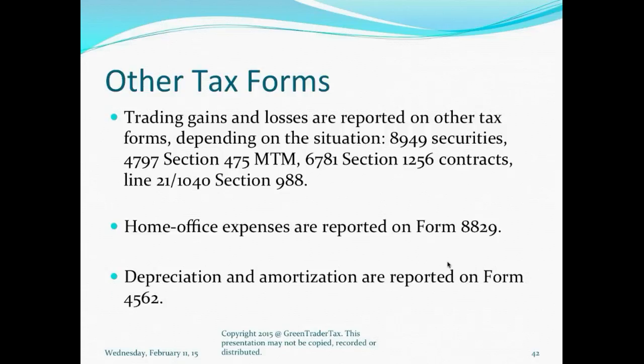So your trading gains and losses are reported on other tax forms, depending on the situation. Form 8949 for securities if you're using the cash method. Form 4797, Part 2, ordinary gain or loss if you're using Section 475 MTM. Form 6781 for your Section 1256 contracts, summary reporting. Or line 21 of Form 1040 for Section 988 Forex.